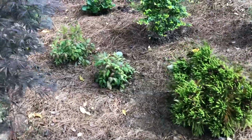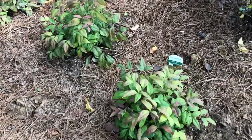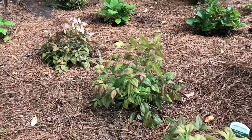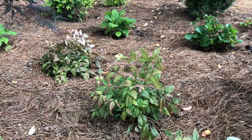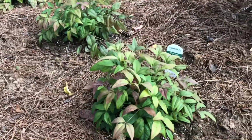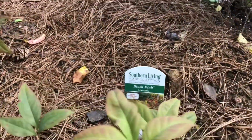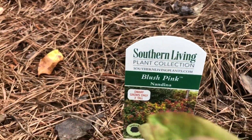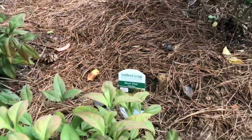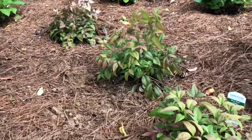Okay, and then I was at Lowe's the other day and I saw these. I think they may have been about $7 a piece. And it was one of those moments where you're not planning on getting a plant like this, but you see it and you just get excited, and I just knew that it would work well in this garden. So this is Blush Nandina, and it's only gonna grow 2 feet tall. It's a dwarf Nandina. And so I put a little drift of 3 right here.